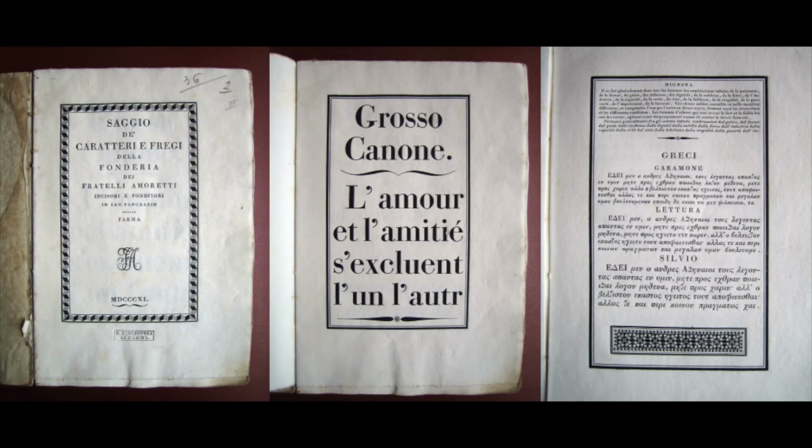Other printers were printing books in small format, more affordable, so that more people could buy them. So what we see in the first type specimen, those two are from the Amaretti Brothers. They were punch cutters who worked for Bodoni in Parma, near Milan. But they had a fight because Bodoni wanted them to work for him and for him only. They didn't want to. So they opened their own type foundry.